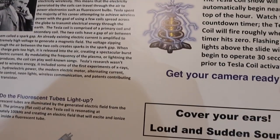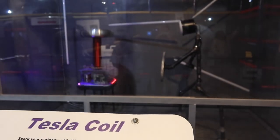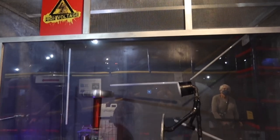Something else that's really unique to Myseum is they have a Tesla coil named after its inventor, Nikola Tesla. This goes off every hour on the hour. It is very loud and very bright flashing lights, so beware of that, but it was really cool.